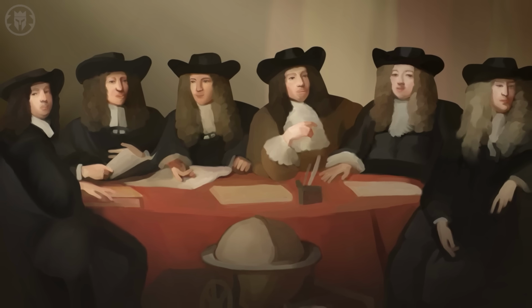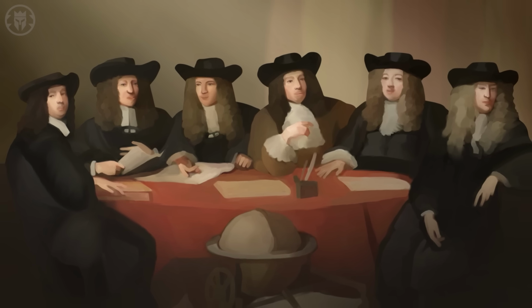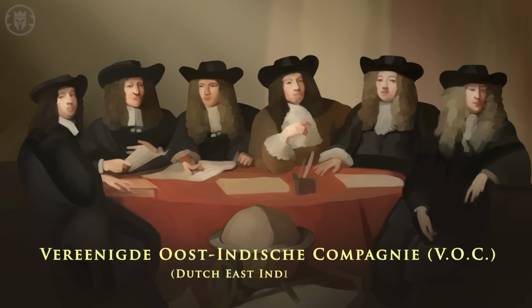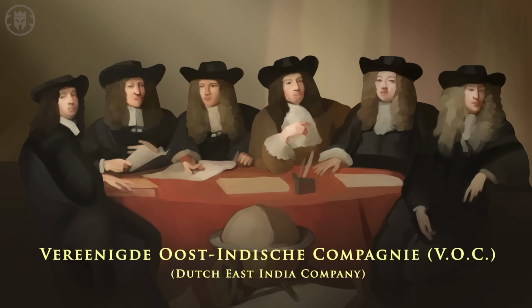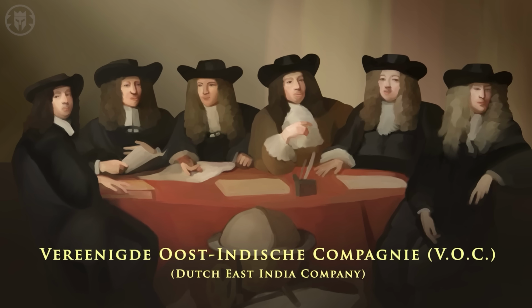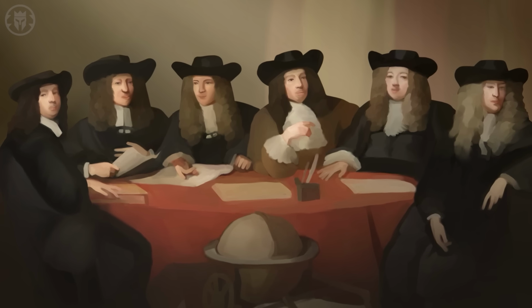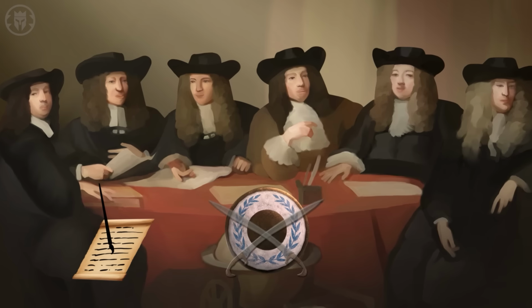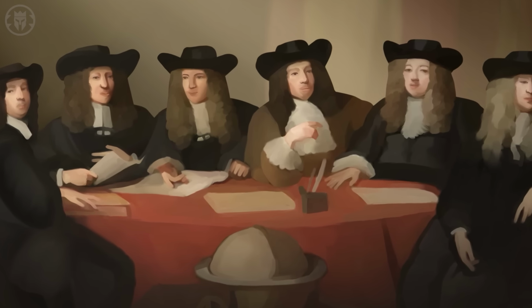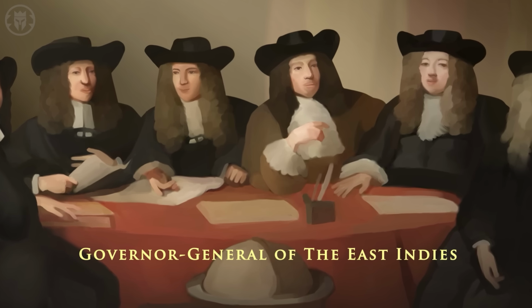Originally, these investors came from various different trading companies. These Voorcompagnies had combined into a single mega company, known as the Verenigde Oost-Indische Compagnie, or VOC, known in English as the Dutch East India Company. One of the first joint stock companies in the world, the VOC was on paper a private corporation. However, it operated more like a sovereign nation, making treaties with local rulers, waging wars, minting its own coins, and establishing its own colonies. The leader of the VOC, known as the Governor-General of the East Indies, operated less like a CEO and more like a sovereign ruler.